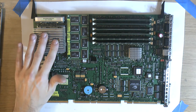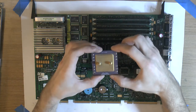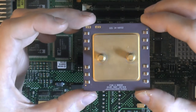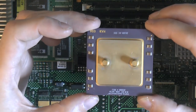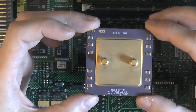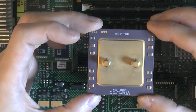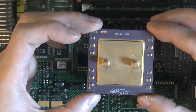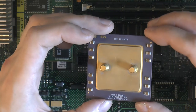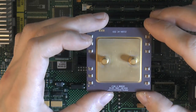And I'm not gonna remove the heatsink, but since I did do a CPU upgrade, I do have a CPU here. So this is an EV56 Alpha CPU. So like I said, it's a RISC-based CPU. It's 64-bit. It has 96K of L2 cache internally. It's, I think, about 9.6 million transistors. It has, I think, 32 general purpose registers.